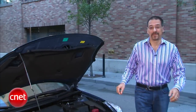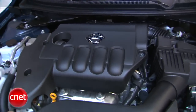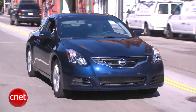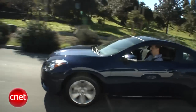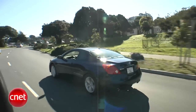Now, our car is a 2.5S. That means a 2.5-liter inline 4. It's about as big as 4s get, really, before you got to add a couple cylinders. You're going to get 170 horsepower, 180 or so foot-pounds out of this thing. 0 to 60 is pushing 8 seconds, in the mid to high 7s, and 23/32 is the MPG. Shave off 1 MPG on the highway if you get a CVT.